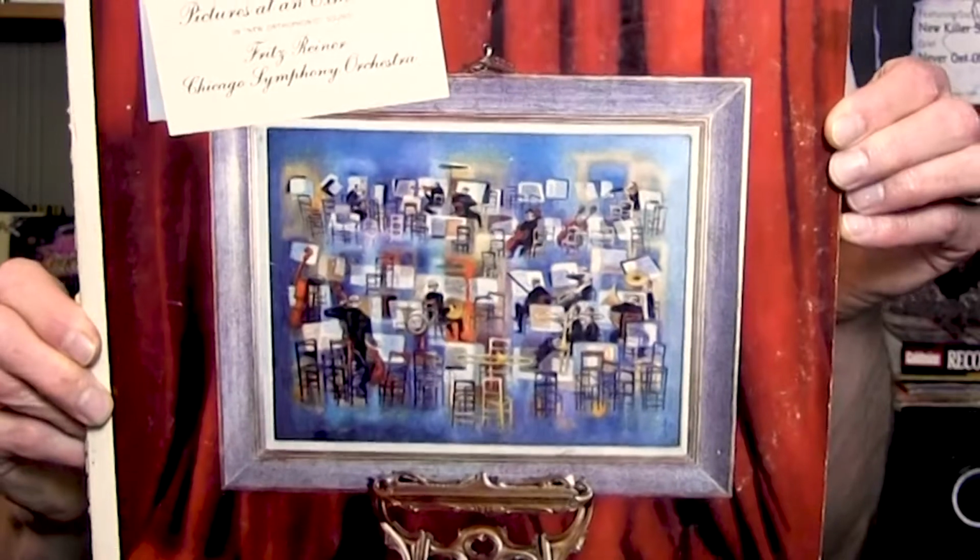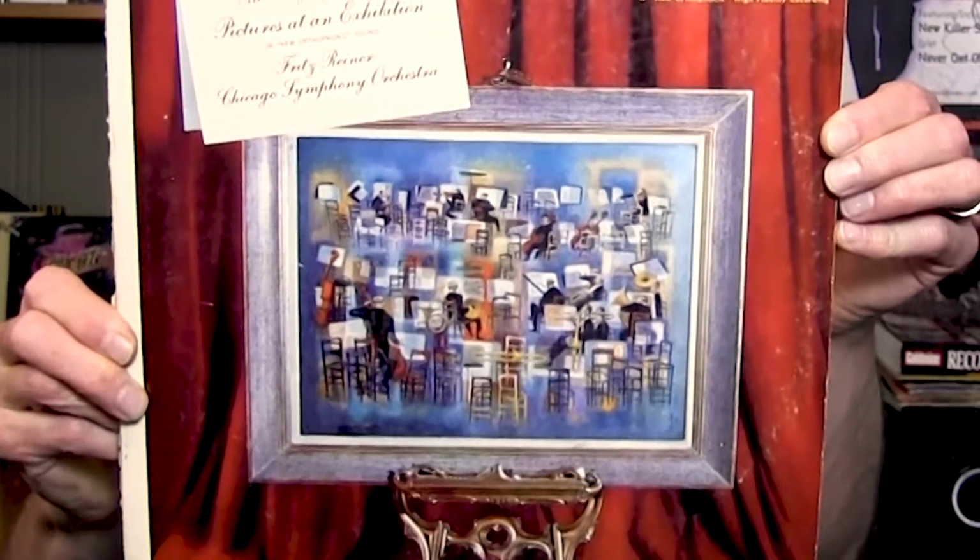And this one is interesting because I've been talking about them being frame covers with the border, the frame around the picture. And this one actually has a frame around a picture. Mussorgsky's Pictures at an Exhibition.